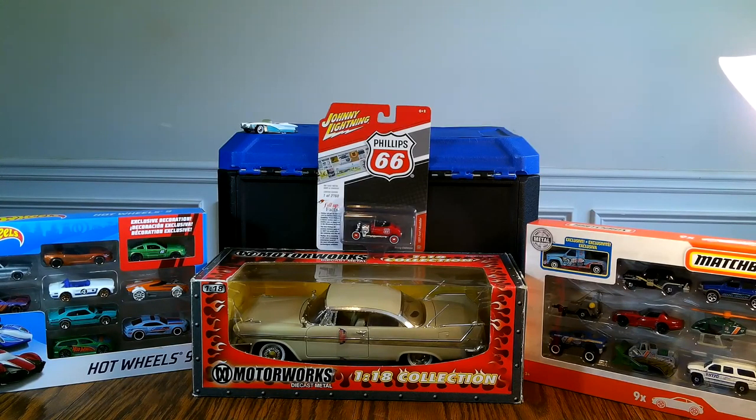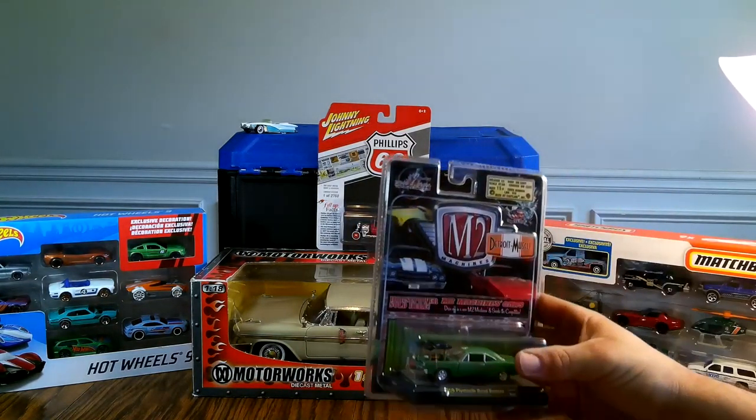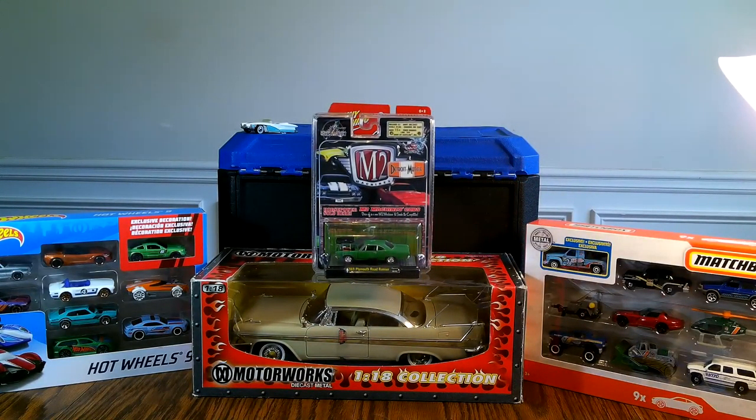We're going to get started here this afternoon with some really cool automobiles. I'm going to let Dad give a few facts about these cars that we're going to show you. I'm going to give the name of the car, and Dad's going to give you some facts of the car that we're going to show you. The first one we have is an M2 Machines, part of Detroit Muscle, and it's a 1969 Plymouth Roadrunner.